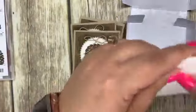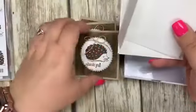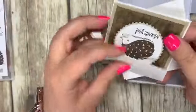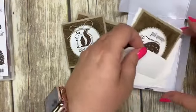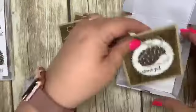And the other awesome thing is that Stampin' Up! also sells 3 by 3 envelopes. So these will fit directly into these awesome little envelopes, so you can still put your to and from and stick them into your gift. Now these envelopes, again, they're 3 by 3. You get 40 of them for $9.50. So again, a great value for being able to give a cute little gift.